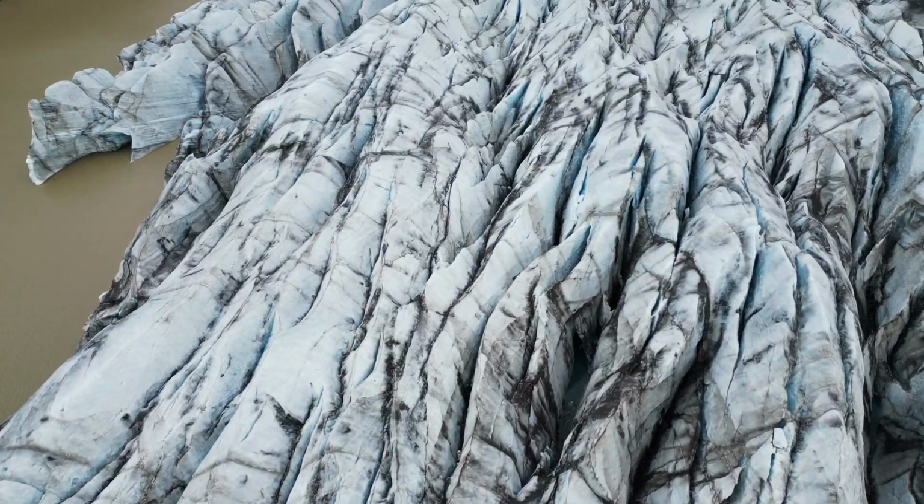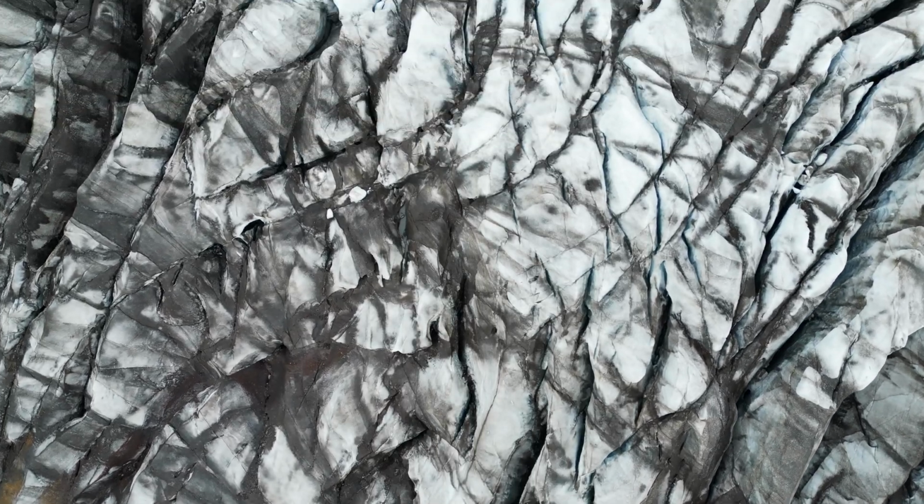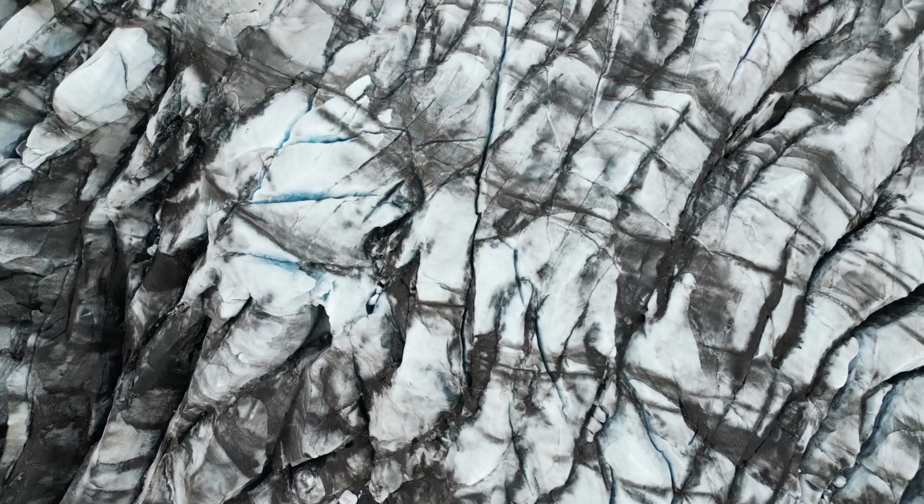It's cool you can get so close up. Yeah, you could go and touch it. Just like that. So far, I think this is probably the coolest glacier that we've been to today, just because of how close you can get. We're still heading towards Jokulsarlon Glacier Lagoon, so that's going to be our next stop. Let's get back on the road.